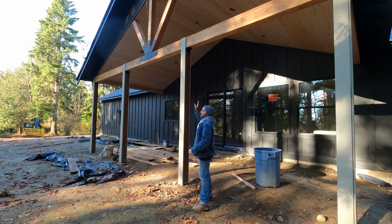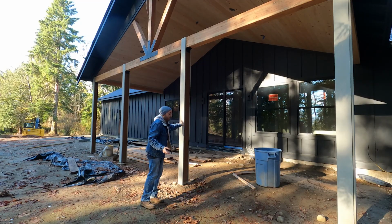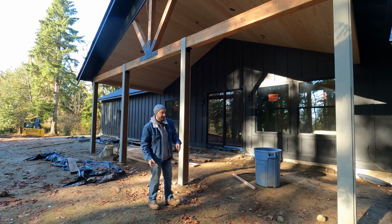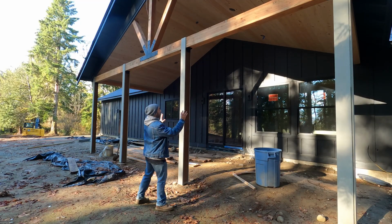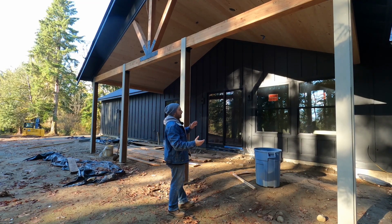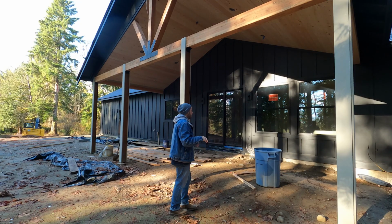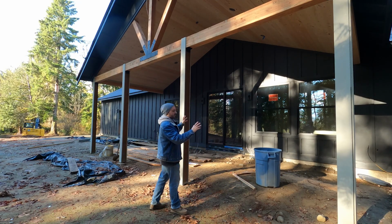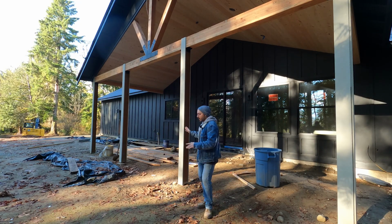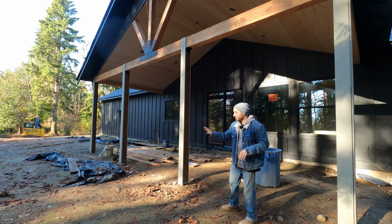All this natural wood will be stained, and these posts here will be wrapped in that same cedar wood as the front. So you'll have a lot of natural, warm wood tones on the back side of this house, more so than the front, but the front has a little bit that really make this area in particular pop against that dark color, the black color of the house.